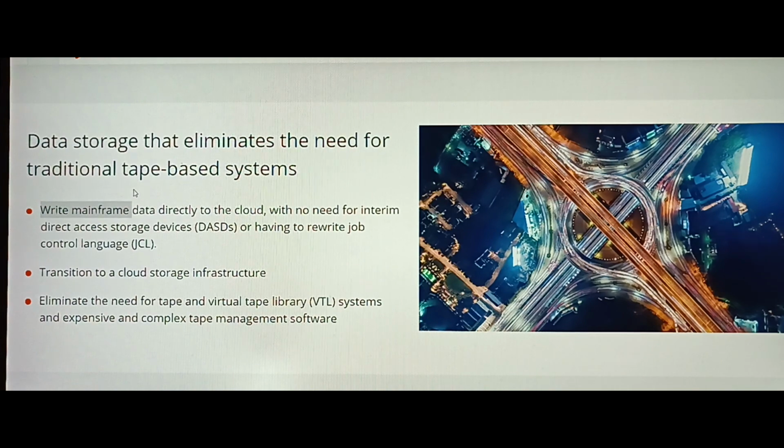Write mainframe data directly to the cloud with no need for interim direct access storage device, DASD, or having to rewrite job control language, JCL. Transition to a cloud storage infrastructure. Eliminate the need for tape and virtual tape library VTL systems and expensive and complex tape management software.